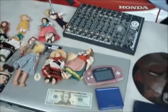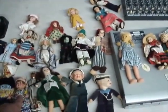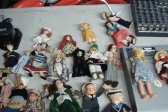And I have these very interesting dolls. I think these are all from the same time period, maybe from the 40s, 30s. 25 of those. Got my damaged dolphin. Even at 10 bucks each on these, that's $250.